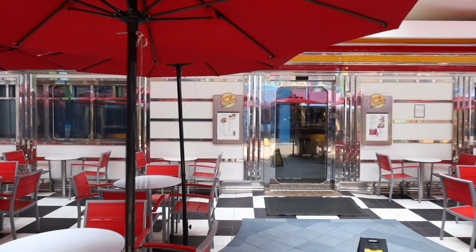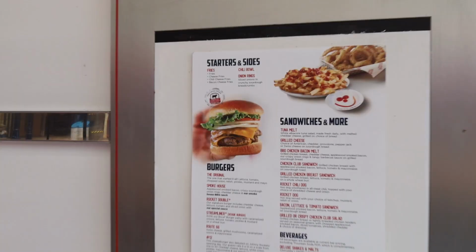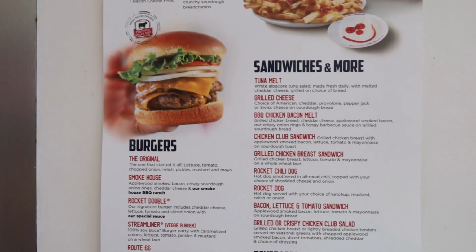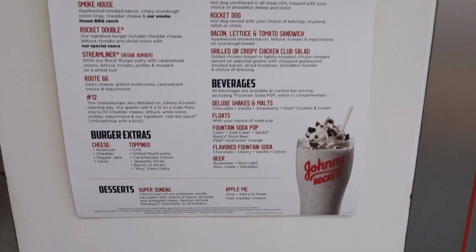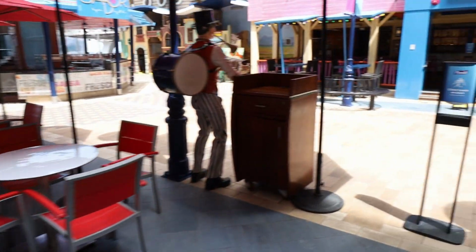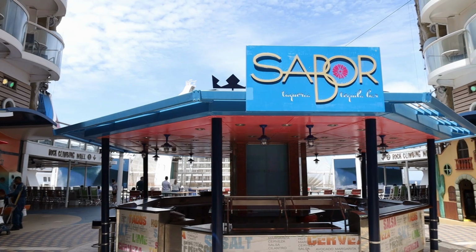I mean, it's super cheap. It's priced per item, so you can get a hamburger, hot dogs, whatever. I think you can get a full meal and a shake for under 20 bucks. And then right here is the Schooner Bar.